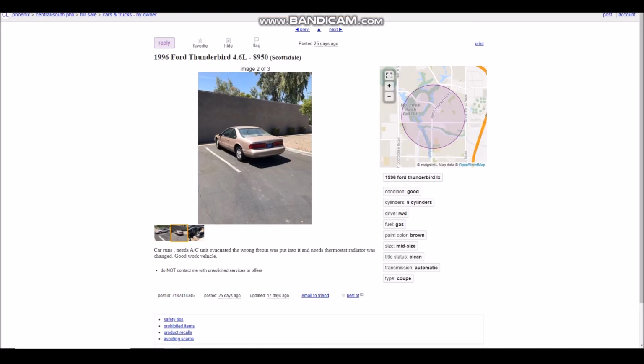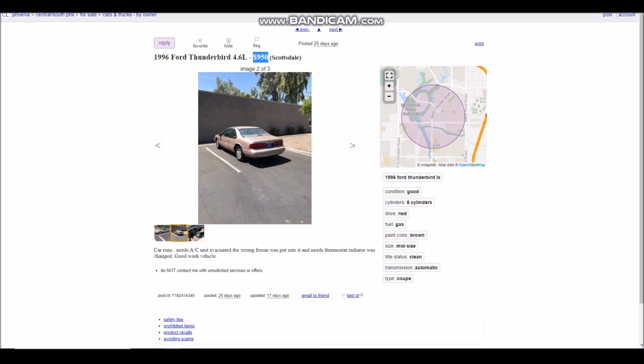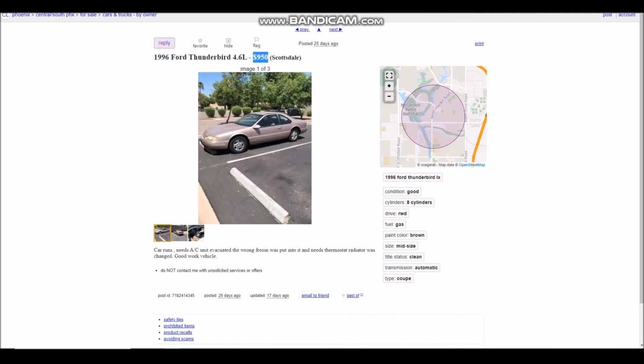So from here, I could either meet with this person and try to get a lower price on this car, or I could just find a different car that fits more into my profit margins. Typically, I like a car that gives me at least between $700 and $1,000 in profit, right?